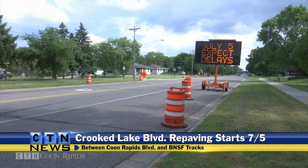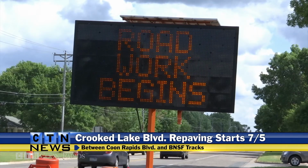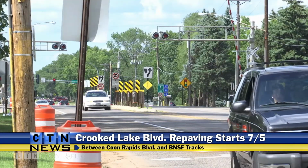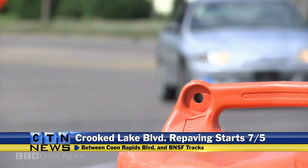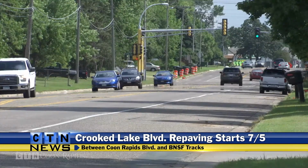Reconstruction work will also get underway next week on Crooked Lake Boulevard. The work starts July 5th and should be finished by July 22nd, weather permitting. Crooked Lake Boulevard is being repaved between Coon Rapids Boulevard and the BNSF railroad tracks. The roadway will remain open during the work, but expect some delays if you are traveling through the area.